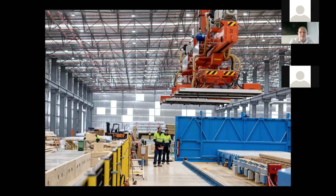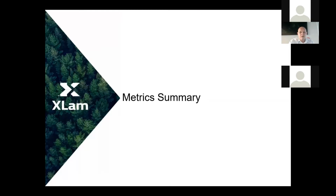Again, this is now over at our CNC line. Again, we're trying to touch the CLT as lightly as possible. So everything we do up to loading packs on trucks, we're trying to do with vacuum lifters, etc., and minimise forklift use, both from a health and safety perspective, but also in terms of wanting to minimise the ability to bruise, dent or scratch any of the CLT going through the line.